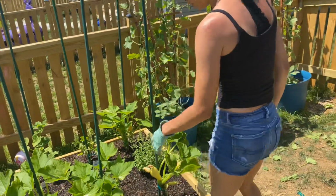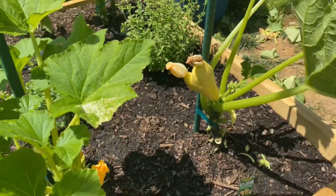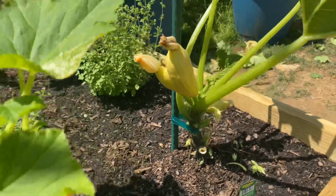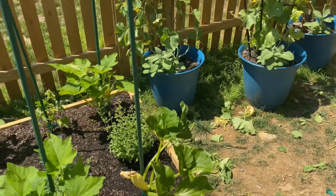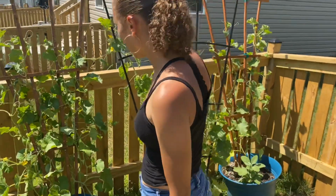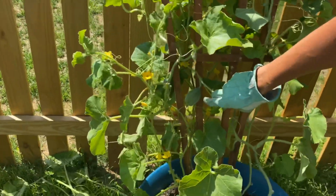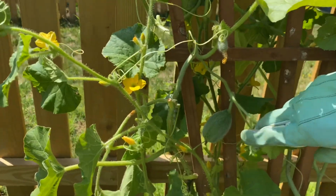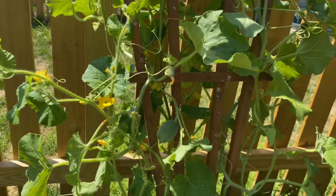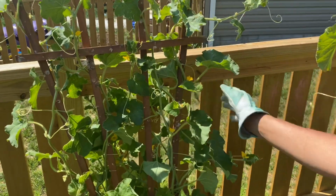If you look right here, you can see we've got some squash coming. Those are looking pretty good. Nice and big flowers. And then over here we've got some baby cantaloupes growing, so I'm pretty excited about these. So we've got a nice sized one right here. And then there are some other little ones all throughout here growing. There's another little one.